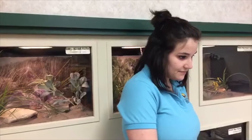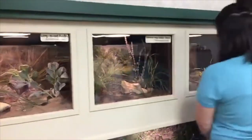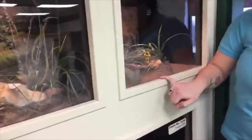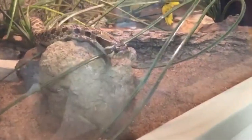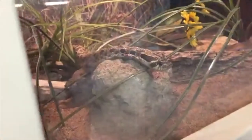Does it give them any sort of advantage in the wild? They do dig with it. Our guys don't dig very much because they don't have very much substrate. But you can kind of see where she has lines going, she is digging with it. So I've seen her dig. I've never seen him dig. He likes to climb up his plants.